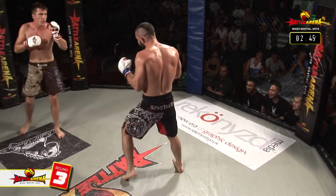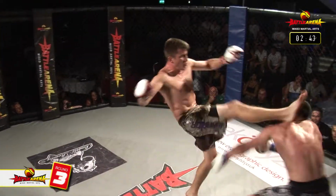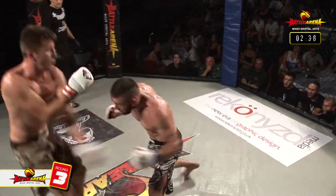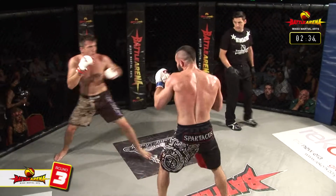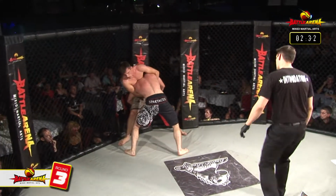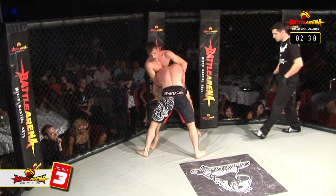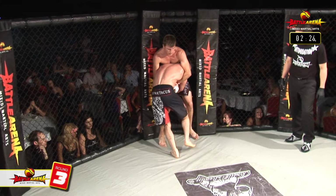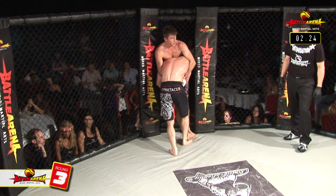Nice low kick. Keeping it a little longer now. Nearly lands. Krzysztof's going to look to close that distance now and look for that takedown, I think. Or overhand right. There it is, the overhand right into the takedown. Grabbed a single leg here. Maybe look for that high crotch lift or the dump.